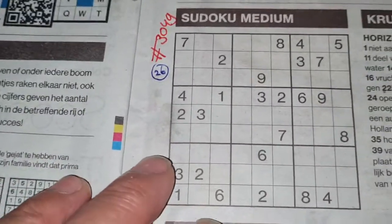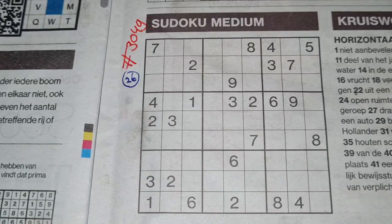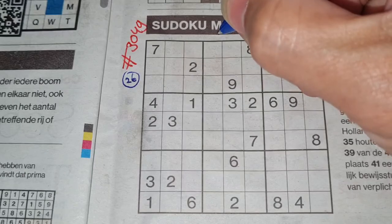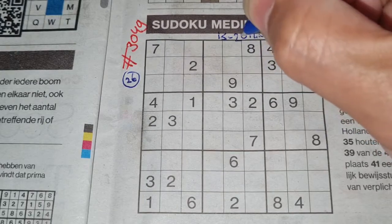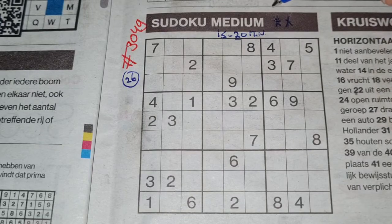But first, we will solve this baby. And for a 2 stars Sudoku, I need 15 to 20 minutes to solve. Yeah. Alright. So let's get started.